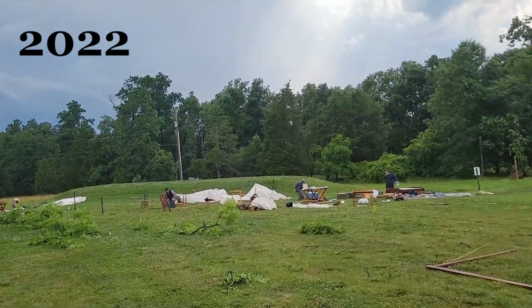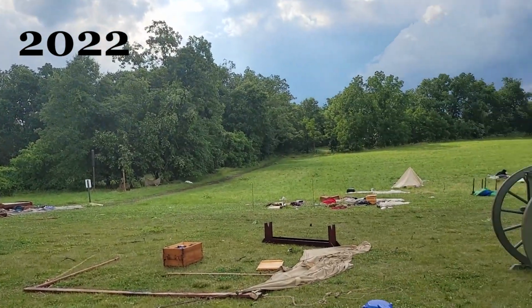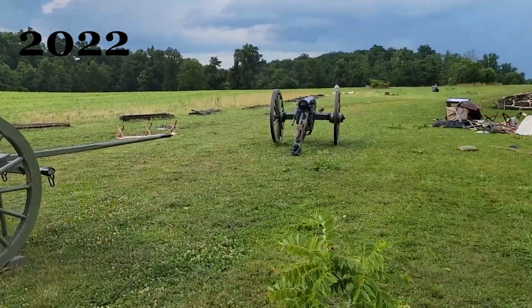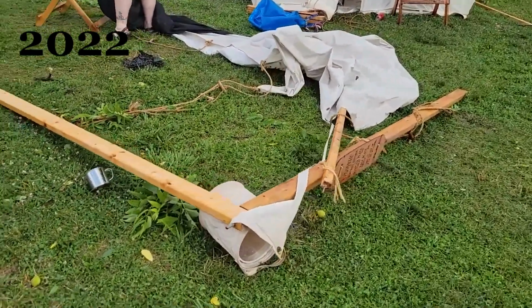Well, we're back at Gettysburg, and you may remember last time we kind of left after which finally they said was a straight line tornado. So, that was always fun. And everything in this camp, except for our tent, was just completely destroyed. Our tent was pretty badly messed up and our rain fly was destroyed, but the tent actually mostly survived.